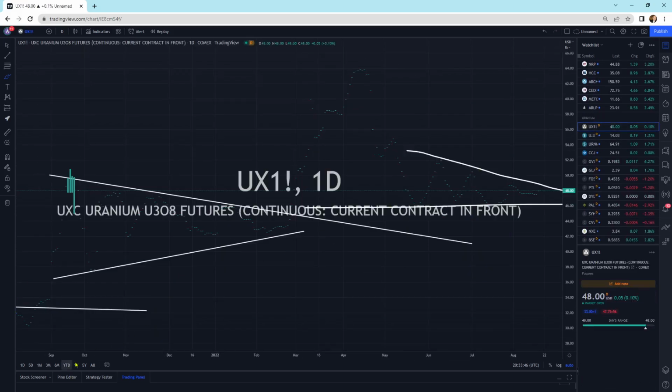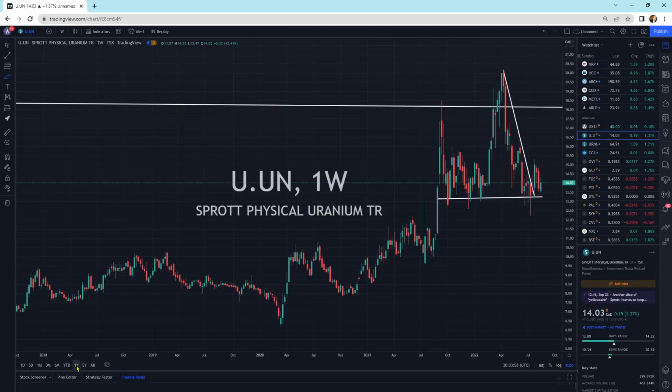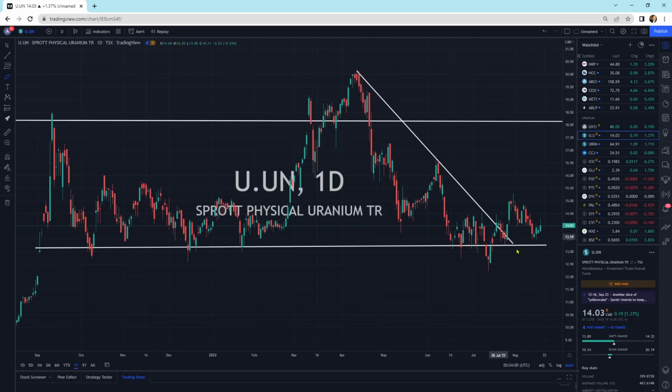Uranium futures have been moving sideways. We're in this consolidation period, and this could break at any point. I think it's going to break to the upside. It's squeezing up. And looking at the Sprott Physical Uranium Trust, we are above the support level, and we've broken the downtrend line. This is good for a move higher. I like it down here. If you like Sprott Physical Uranium Trust, this is the spot I would be looking at it myself.